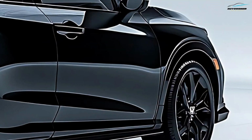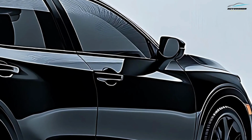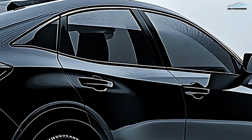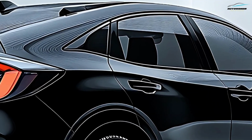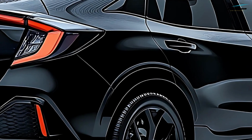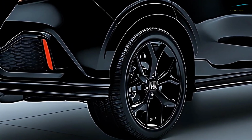The 2025 Honda Civic offers unmatched control and safety. Honda Sensing technology, which includes adaptive cruise control, lane keeping assist, and collision mitigation braking, ensures your safety from all angles. A multi-angle rear-view camera offers exceptional visibility, while blind spot monitoring ensures safe lane changes.